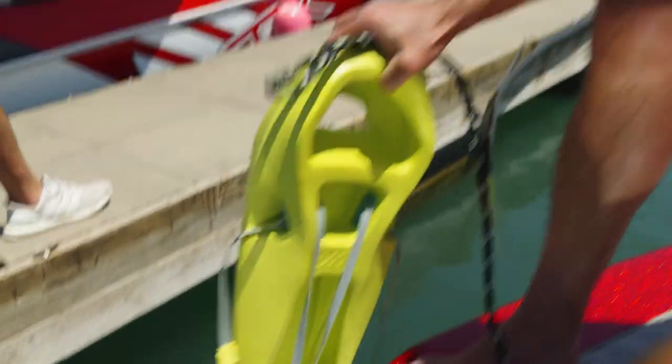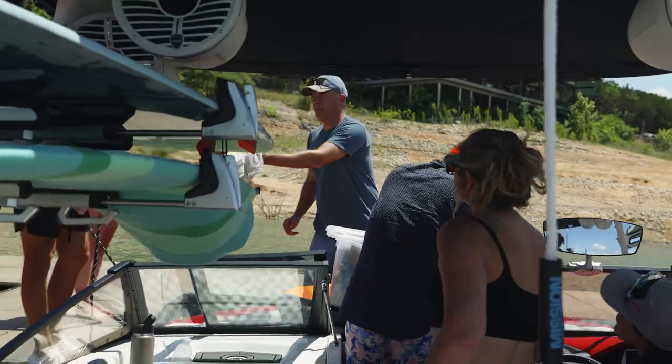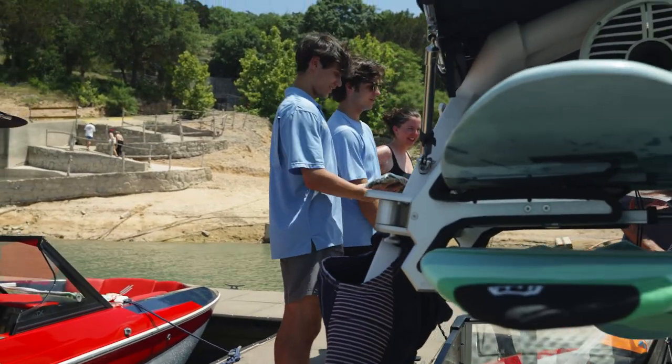That was fun, man. We just walked off the dock and met a couple guys on the dock that had just bought a reef mat at Austin Boats and Motors this morning. I mean, it could not work out better.